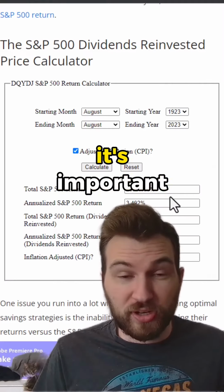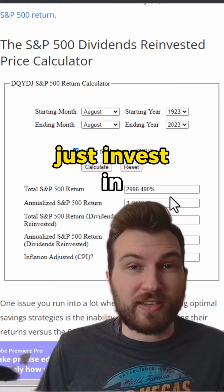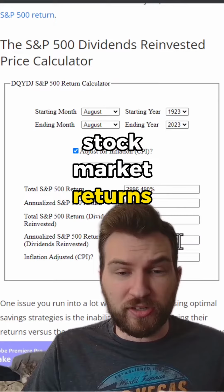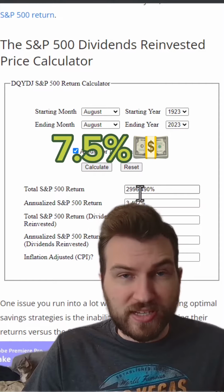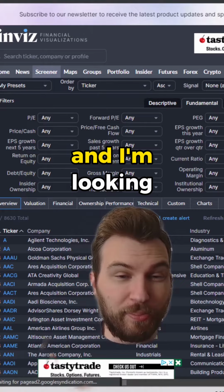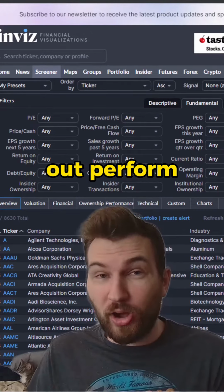And the reason it's important to compare versus the overall stock market is because you can easily just invest in something like VOO or SPY and get these stock market returns without putting in any work. Looking at the last 100 years, inflation adjusted, you can get around 7.5%. My overall goal is to beat that average yearly return, and I'm looking at growth companies because those are the ones that tend to outperform the market.